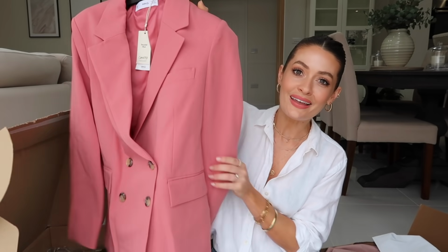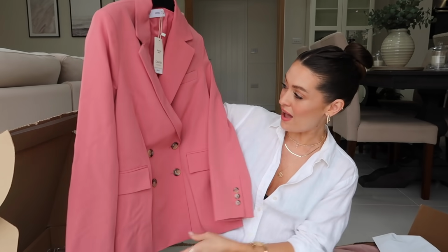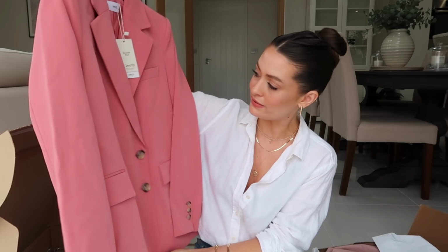They are slightly different tones, but I just thought they were really great, beautiful key pieces for spring. So this is the Mango one, and I love Mango blazers anyway. I feel like they just do really great blazers. They're always a great cut, always feel lovely quality, fit really nicely.